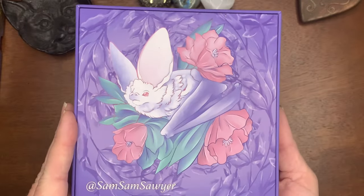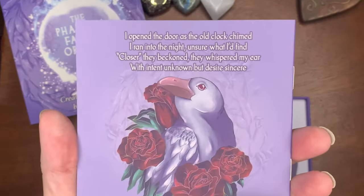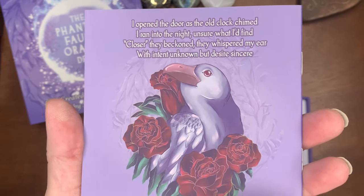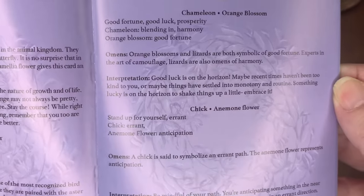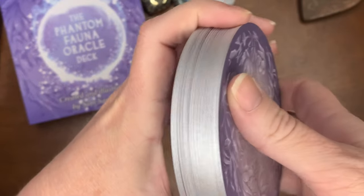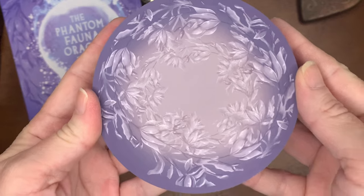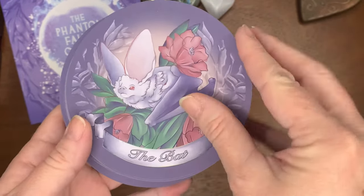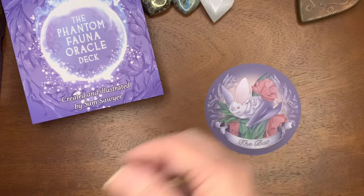Alrighty, this next one is the Phantom Fauna Oracle deck, and this one is also a new release. I got this one off of Kickstarter, and it is created and illustrated by Sam Sawyer. It does come with a small guidebook, and these cards are round. It is an animal-based oracle deck, and I love the color tones that she has chosen for this deck. It's absolutely beautiful. I love it.